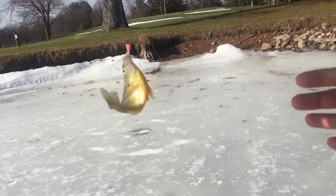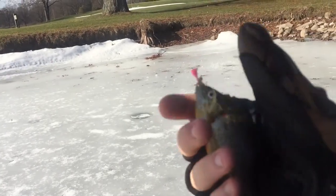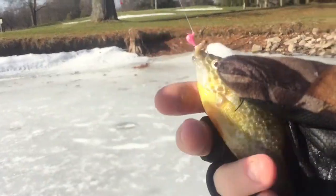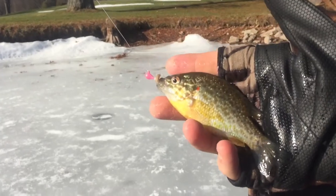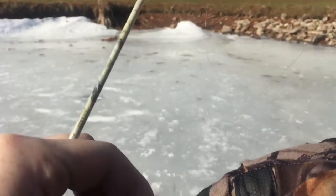There we go. Boom. That is perfect bait right there. That is bait for big bass right there, guys. Now this is a small pumpkin seed. This is what I was after for today. I'm gonna get them hooked up on the tip up, and then we will drop it down. I have no clue where we're gonna drop it down.